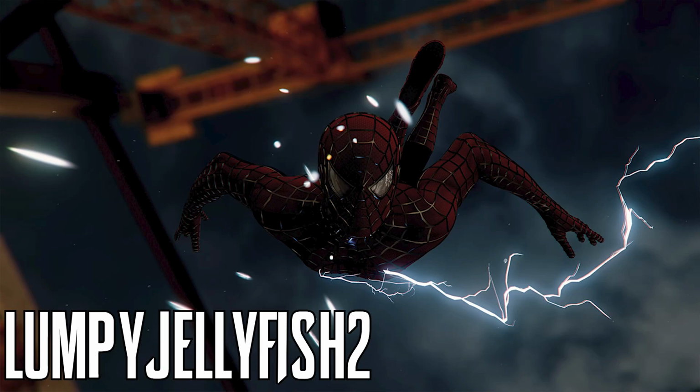And now the bonus round goes to Lumpy Jellyfish number 2, once again with another amazing shot. I'm pretty sure he was using the electricity suit power in this one, which kind of makes it look like Spider-Man falling with lightning striking in the back. But what I really love about it is the use of the websuit and how it pops at you as if he's actually falling down towards you.